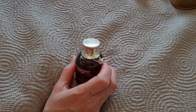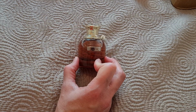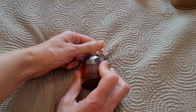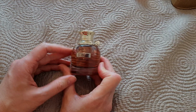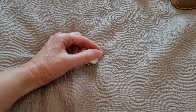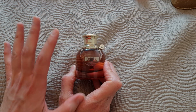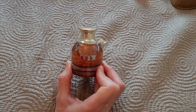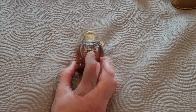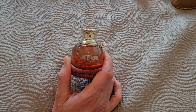Scandale by Night is an elevated version of the original. This one is more complex. This is cherry, pear, I think vanilla, honey. It's really nice. It's a very potent fragrance. This is beast mode, has amazing longevity and projects like crazy. Although not my vibe, I really like it, but it's not a love.